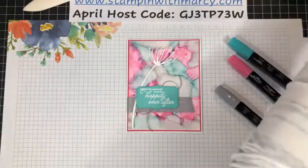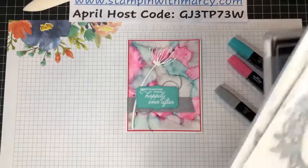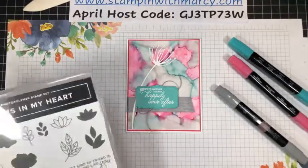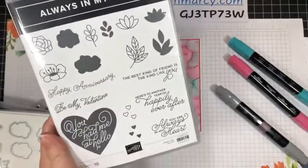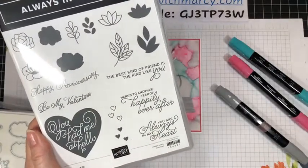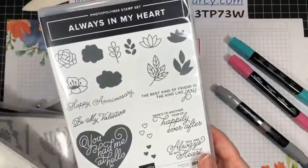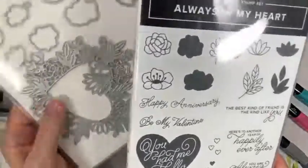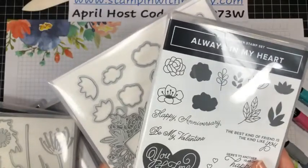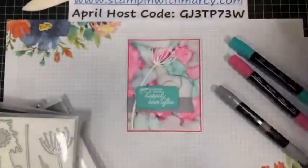Now, bring in all of my products, I used a lot of different products to create this card. So my sentiment is from Always in My Heart, this sentiment here. I was in need of an anniversary card, so I used the stamp set. However, it is available as a bundle with the dies in the mini catalog right now.